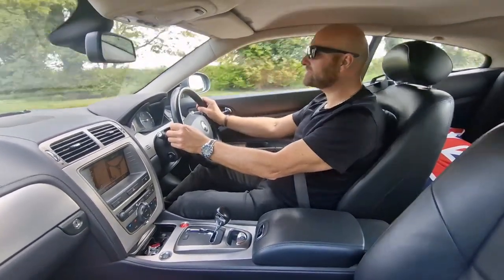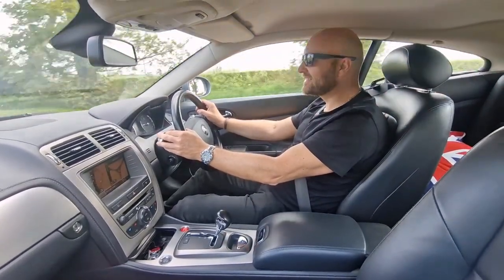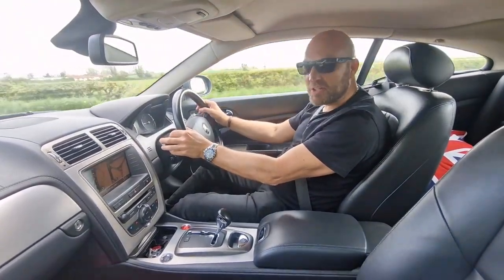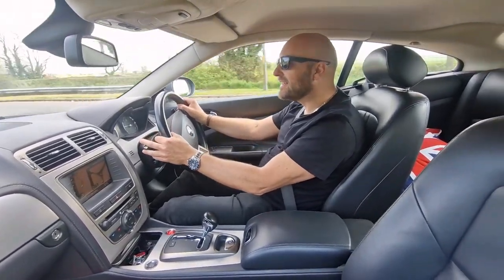You know, it's not a bad sat nav when it works. It's actually quite clear on the screen.